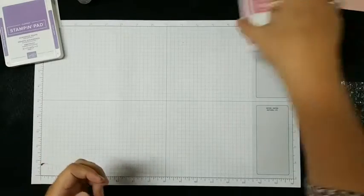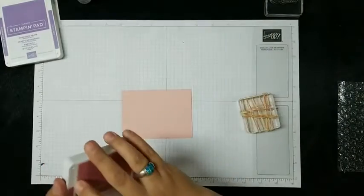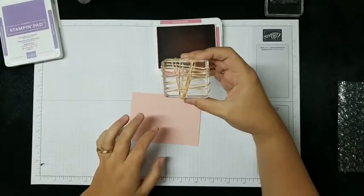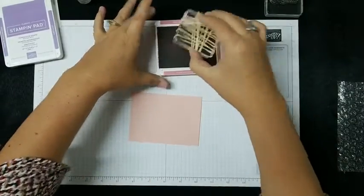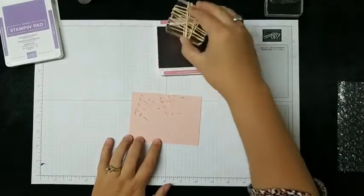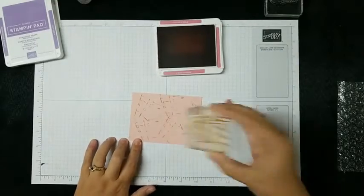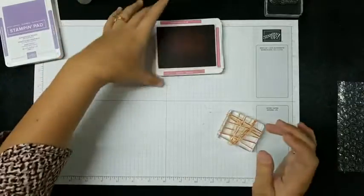So the next one we're going to do is my rubber band trick. I've got my Rococo Rose. The paper is Petal Pink, and I've got my rubber-banded block, and I'm just gonna stamp it in here just like we would normally do, right? And we're just going to stamp and create a background with our rubber bands. Kind of cool, right? So there's another one for you.